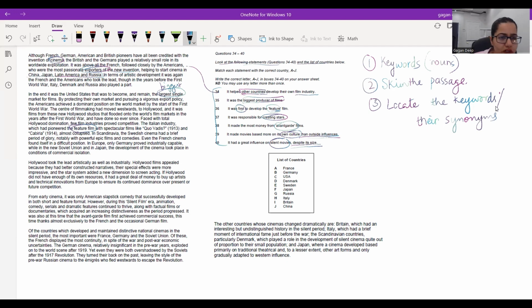It was responsible for creating stars. Now, I don't see stars anywhere here, so I'll move to the next paragraph. So here goes the star system. They're talking about the star system here, so I hope to find the answer for 37 here.